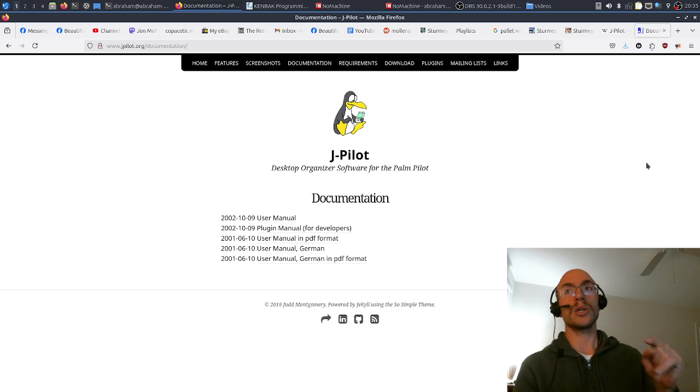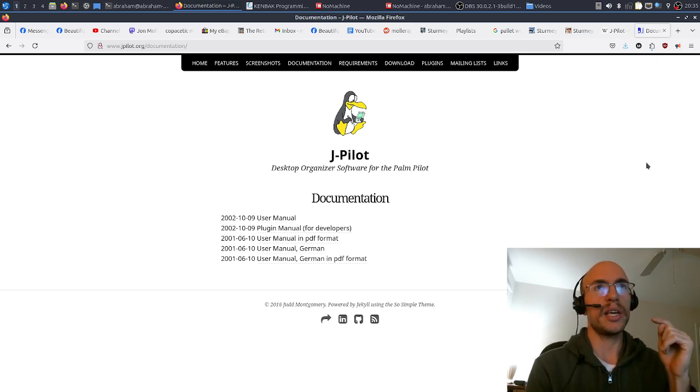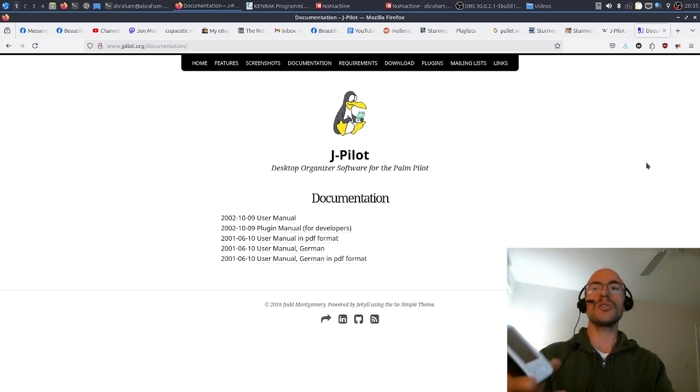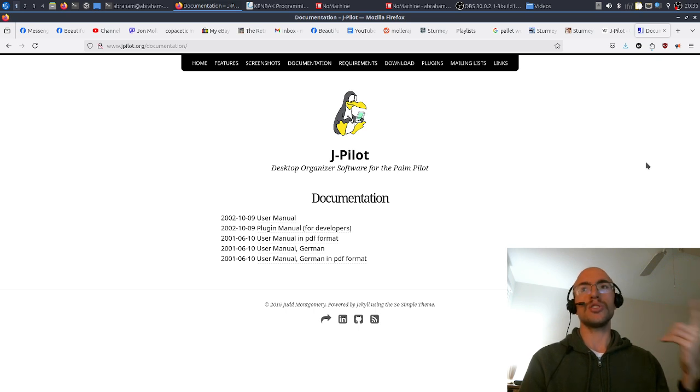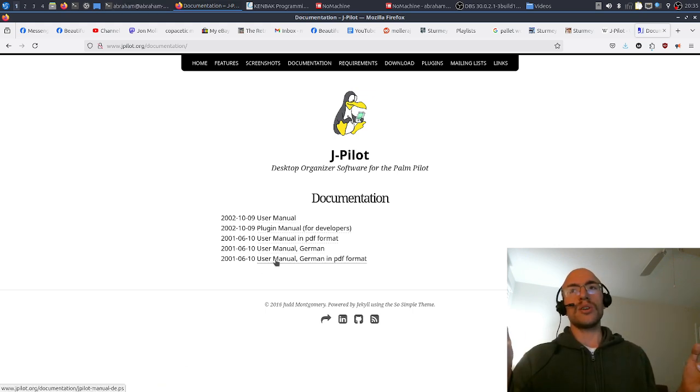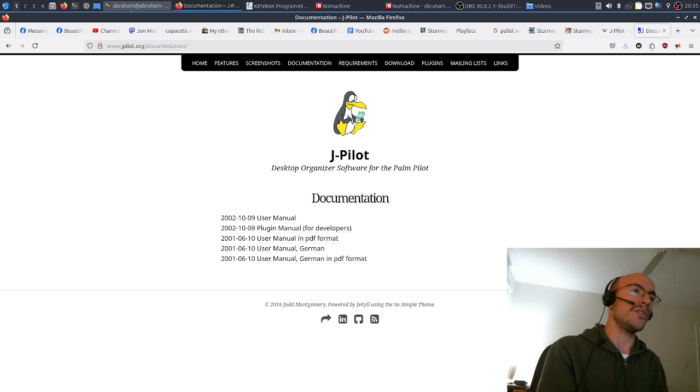I haven't looked too much through the documentation, but I think what will be really important for all of you is knowing that if you're syncing a USB-based Palm, or whatever Palm you're syncing, you'll need to do a little bit of configuration to sync it as your user as opposed to just as root. When I first installed this and tried syncing, I could only get it to work running sudo JPilot, running JPilot as root. But after doing some reading and establishing a udev rule to make a particular USB device accessible to all users, I was able to sync as my user, Abraham, on this computer.